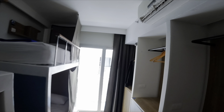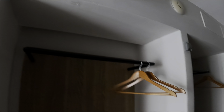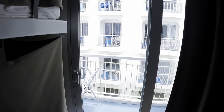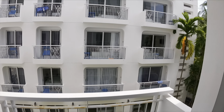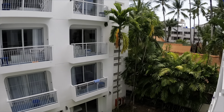This is the room. On the left side there are beds, and on the right side they have given us a cupboard where we can keep our luggage, and there are hangers as well. And this one is my bed. And here we have a balcony as well, and it's a really nice thing. Generally you will not get a balcony in most of the hostels.